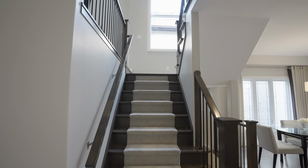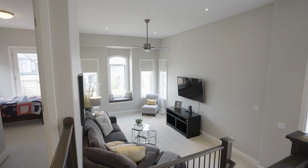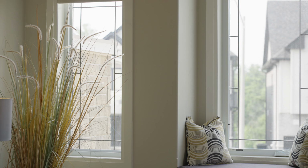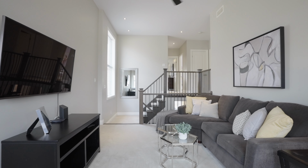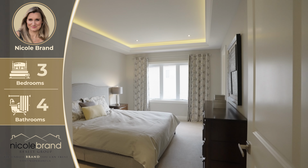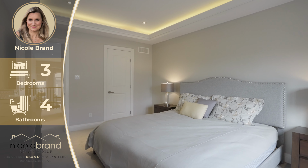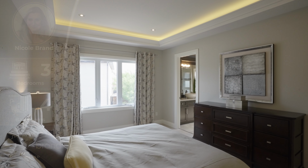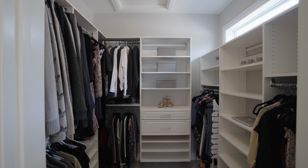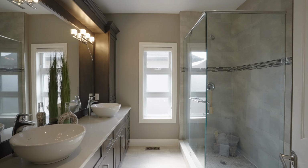The second level features an upper family room, which is bright and airy, along with 3 bedrooms, including your master bedroom retreat, with walk-in closet, double vanity in the ensuite, and large glass shower.